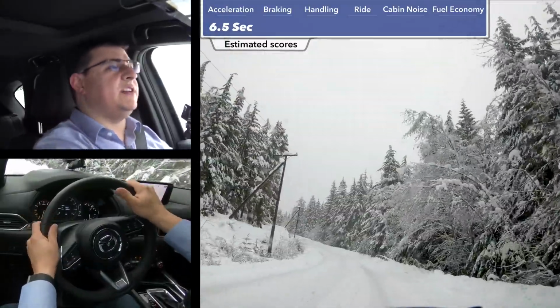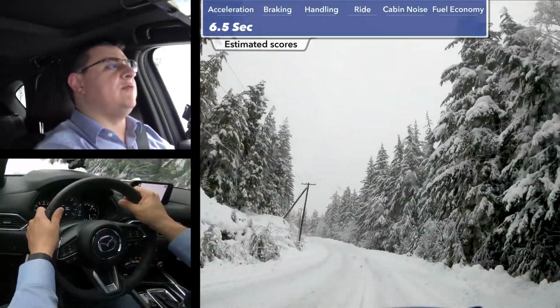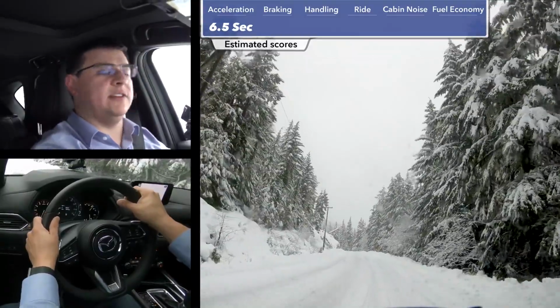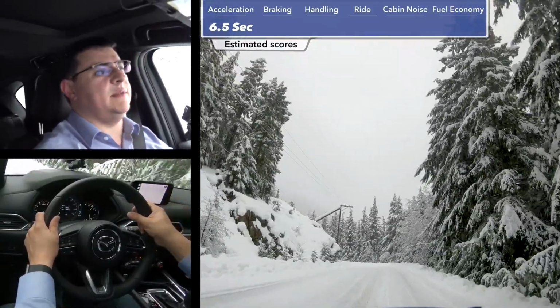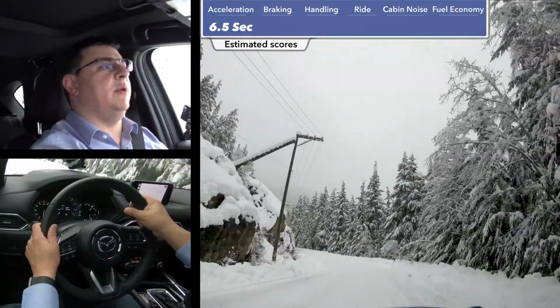Mazda tells us that the power difference is primarily at the top of the engine's RPM band, so peak power drops from 250 to 227, but that is still likely going to have an impact on overall 0 to 60 times. Well, I was a little bit disappointed in the overall performance of the Mazda 6 the last time that we had it, because it is a little bit slower than the Camry V6 or the Accord 2.0T.